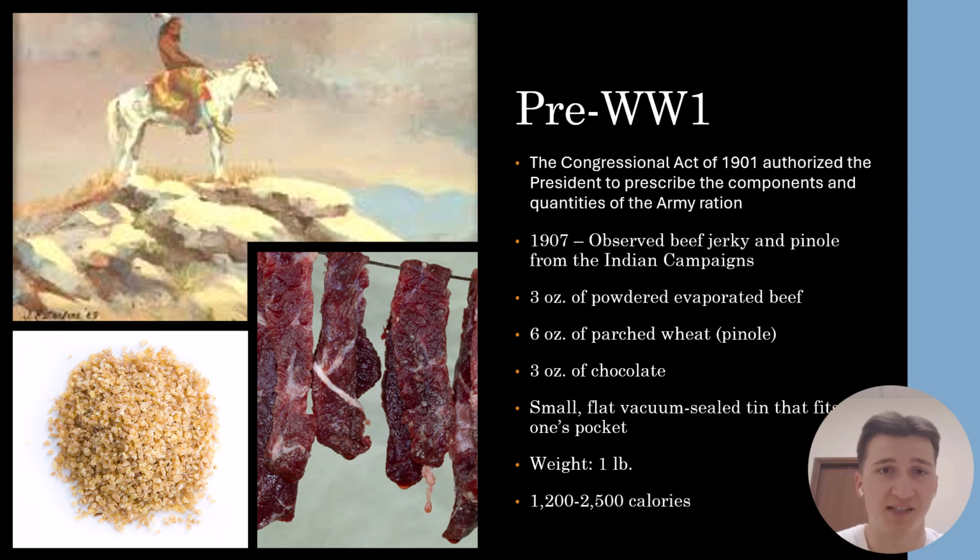Three ounces of beef, 6 ounces of pinole, and 3 ounces of chocolate were assembled in a small, flat, vacuum-sealed tin that slid in one's pocket. It weighed 1 whole pound and contained 1,200 to 2,500 calories, which were meant to hold on troops for a few days at a time. Fun fact is that when the Americans sought the capture of Pancho Villa in Mexico, the chocolate sadly melted in the heat.